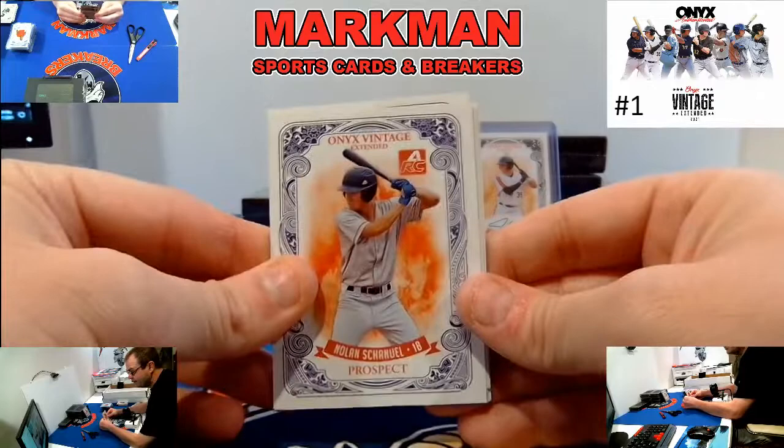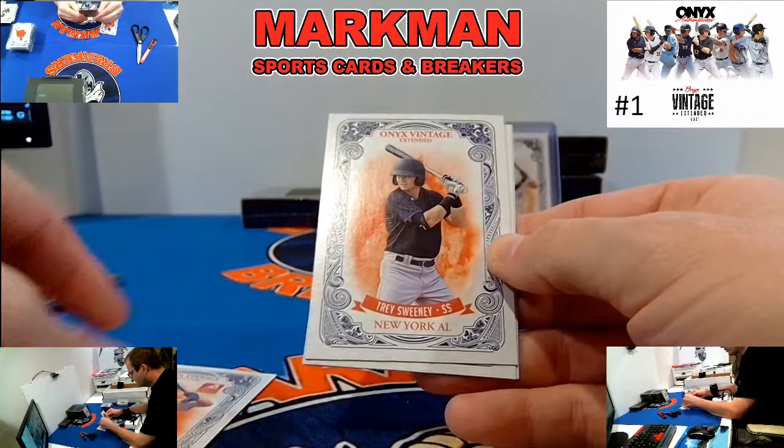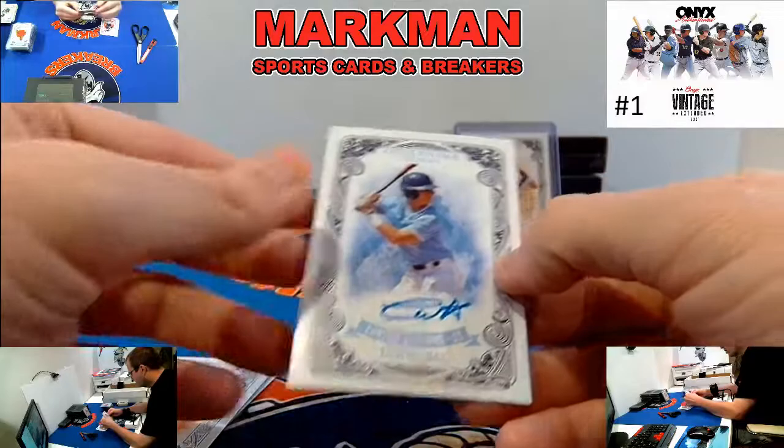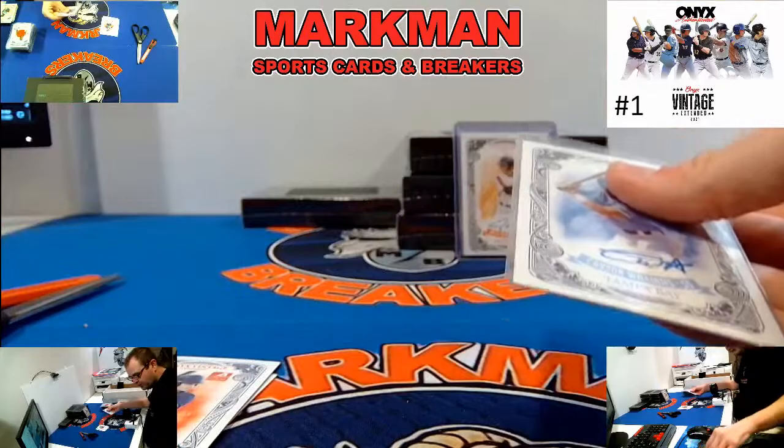It's all been live. Nolan Schanuel, Trey Sweeney, first autograph, Drew Compton. I wonder if he's from Compton or not. Drew Compton. And Carson Williams again, but a blue ink for Tampa. Drew Compton is a prospect.